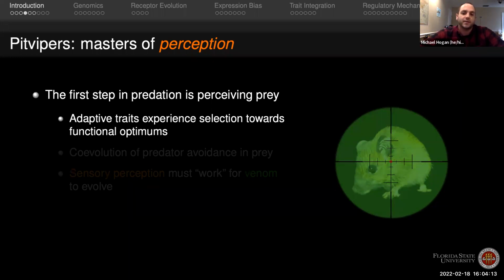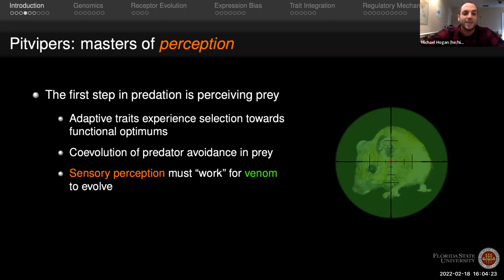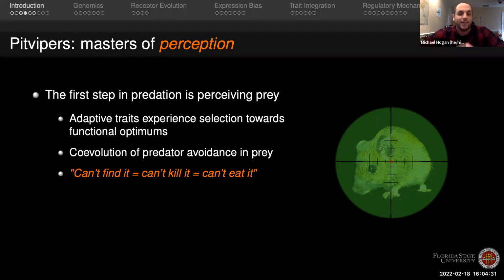Adaptive traits experience selection towards functional optimums, and this is in part driven by the coevolution of predator and prey. Sensory perception must work for venom to evolve, and I like to illustrate this by saying, if you can't find it, you can't kill it, and you can't eat it, since failure at each point leads to the same fitness response, a hungry snake.